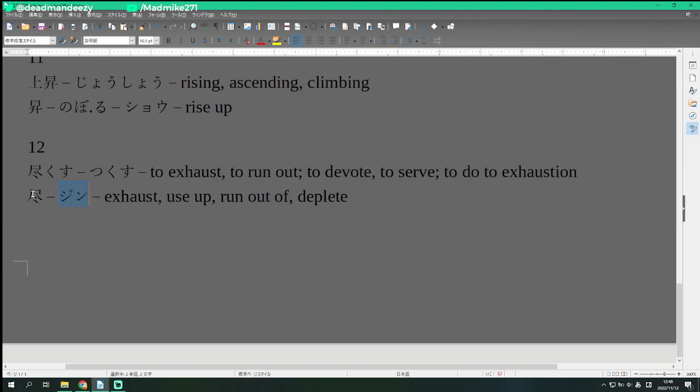There's kind of a door radical on the left side here. This first part is the first part of hiru. I guess you could think a box. I'm looking at this pictographically now. So this is a box that's been turned upside down and its contents are dropping out. It's being used up, run out of, or depleted. Almost like a dropper in a mechanism. Jin, or tsukusu, is to exhaust, deplete, or run out of. Tsukusu is to exhaust, deplete, or run out of.